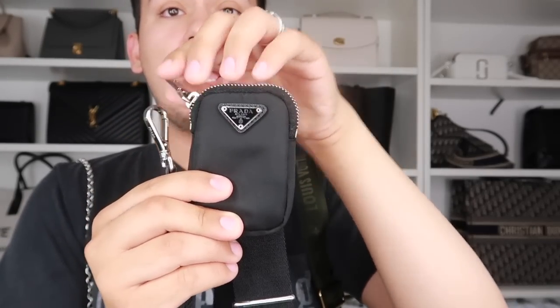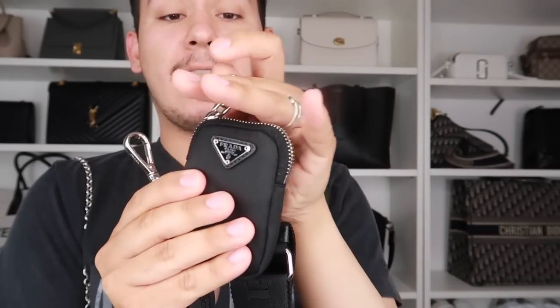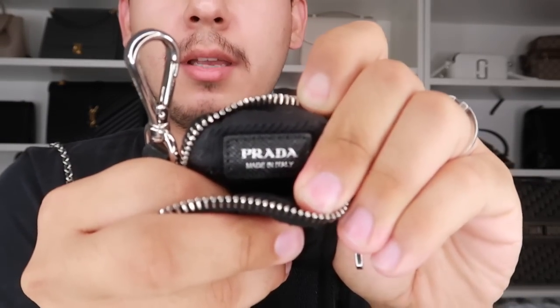What I like about the Prada versus the Louis Vuitton one is that the Prada one actually fits a credit card. It actually fits your ID. It actually fits stuff inside of it. So it says Prada, Made in Italia, and I just like it. It fits credit cards and your ID.